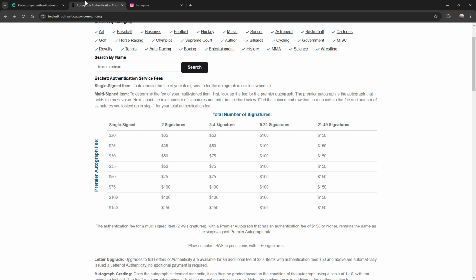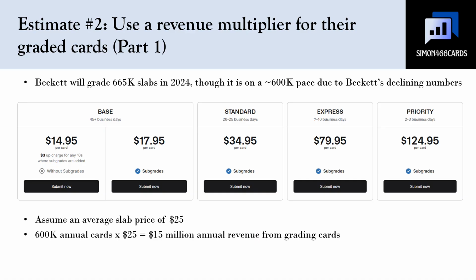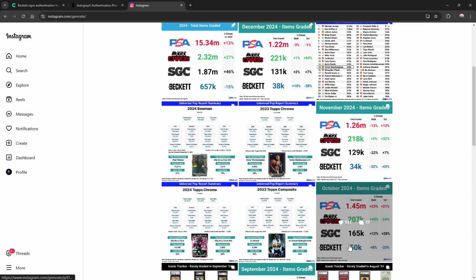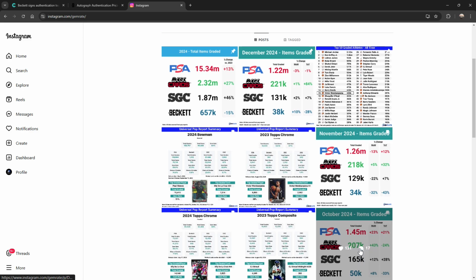So this is a really big difference, 15 million versus 60 to 80. And you might be saying, but Simon, you have here 600,000 cards graded each year, and we know from the gem rate data, shout out to Ryan, that came out, that the annual number is 657, not 600,000. You need to bump that number up. And I would say, sure, that is true. The number for 2024 was 657,000. But if you look at the last couple of months here, October was 50,000, which annualized is about 600,000. So that is a fair number if you look at the October number.